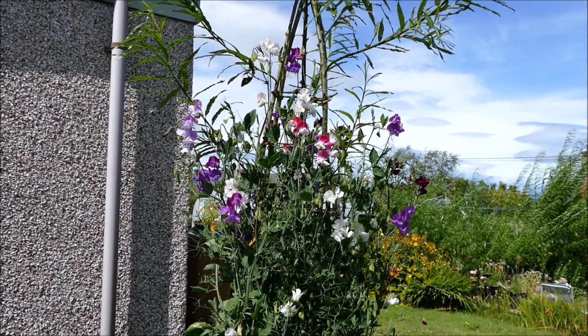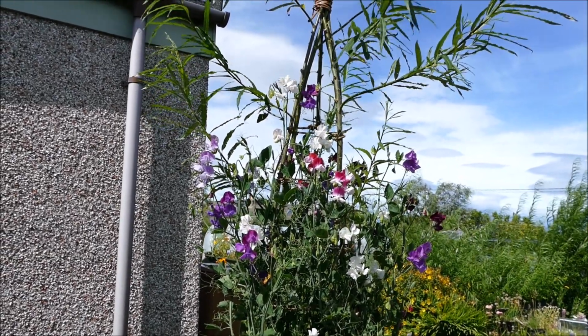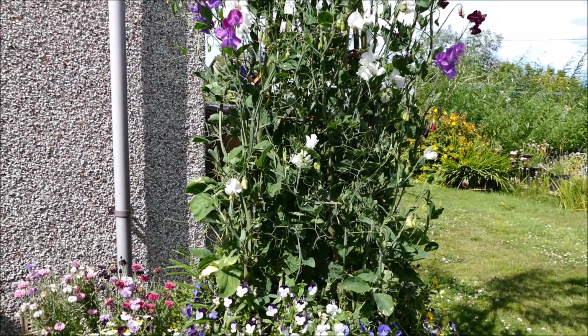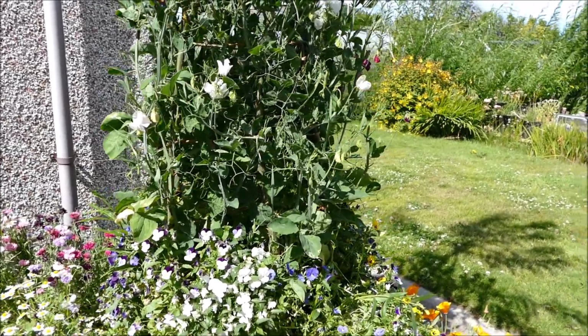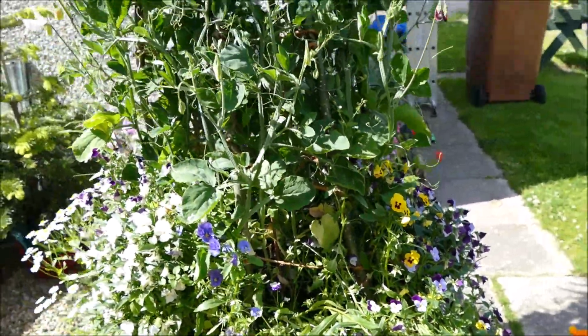Some sweet peas are a bit more dwarf. They'll never get much more than about 3 or 4 foot, whereas this one looks like a tall variety. It should be able to get to about 3 meters. And when it comes to the violas, if I do another update, they'll probably be going over. They are short-lived plants, especially if they're not deadheaded regularly. So we'll see what they do. There is a chance that they might recover, even the ones that have fallen over, but I suspect they'll probably die off.